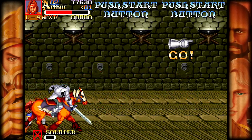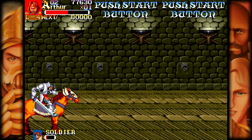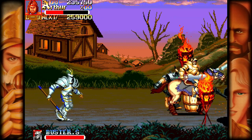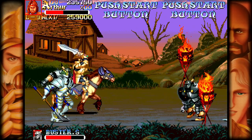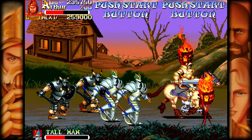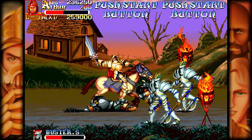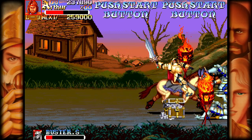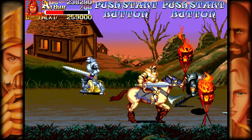backgrounds. In particular, when you're on like a big battlefield or something like that, and you can see all kinds of soldiers doing battle in the background. That's pretty cool. Other than that, not much else to say about this one. It's a good beat-em-up and welcome addition to the Belt Action Collection, Knights of the Round. Pretty damn cool.